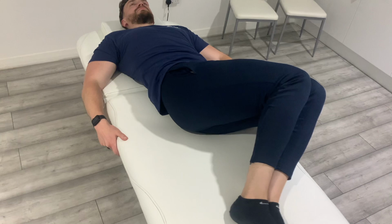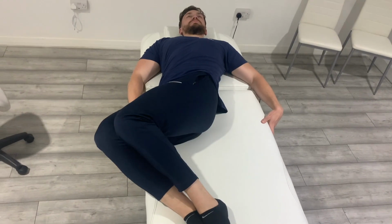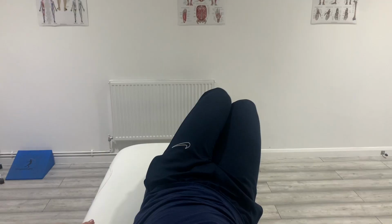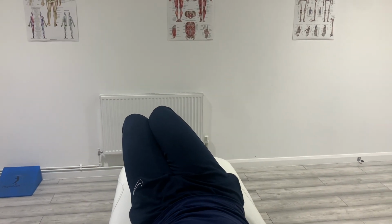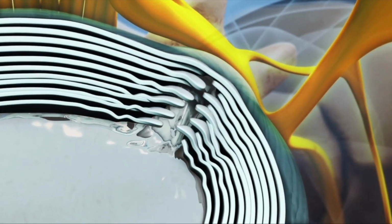What you don't want here is to be increasing any leg pain or pins and needles, as that would be a sign it may be irritating the nerve. So go less into the range on the direction that causes that. The idea behind this is that it's almost winding the disc back in.